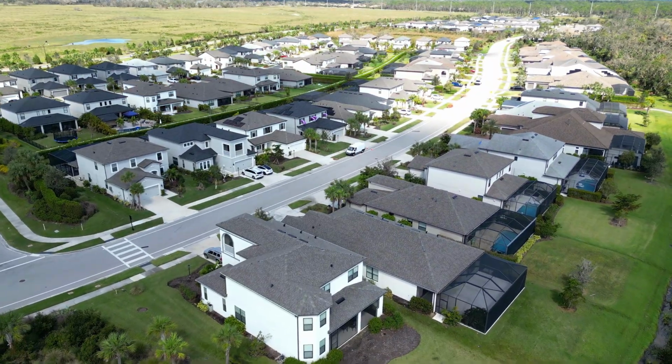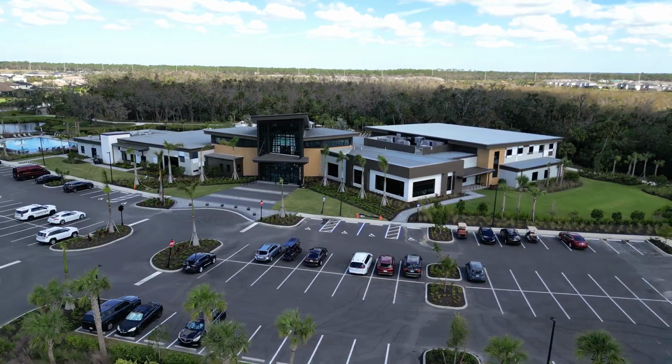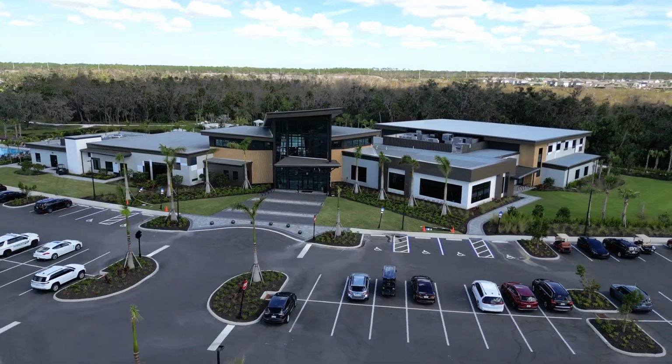The next section of Sky Ranch is Cassia, and this is the main and largest section of Sky Ranch. Here you'll find 1- and 2-story single-family homes, and this is where you get access to the hub, Sky Ranch's main community center. Keep in mind, the townhome section of Sky Ranch does not have access to the hub. That section only has access to 2 small pools located in that little enclave.